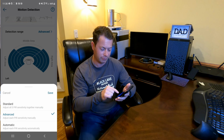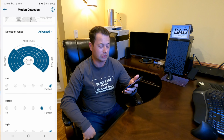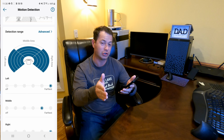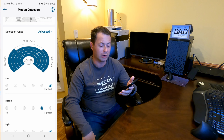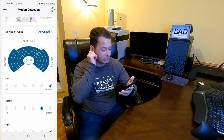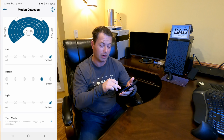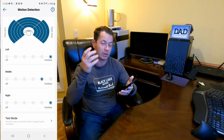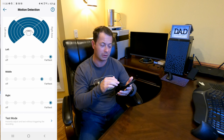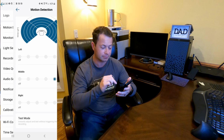The automatic says that it adjusts automatically, but I just went ahead and did advanced, and then I set my left and right at full detection sensitivity, and then the middle one, since I have a shed only like 20 feet or something away, I put that one less than the full sensitivity. So that's something you could play with. They do have a test mode here that you can press, and you can walk, and it will give you the red light on the camera when it's detecting motion. So that's one way you could test it and hone it in. If you wanted to stop before a sidewalk or before a street, you could play with that there.